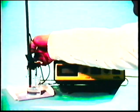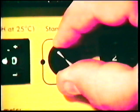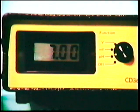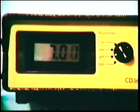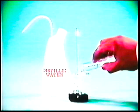First, the meter is standardized using a solution of known pH. In this case, the reading should be 7, the point of neutrality on the pH scale, and the display is adjusted accordingly. A soil sample is mixed with water.